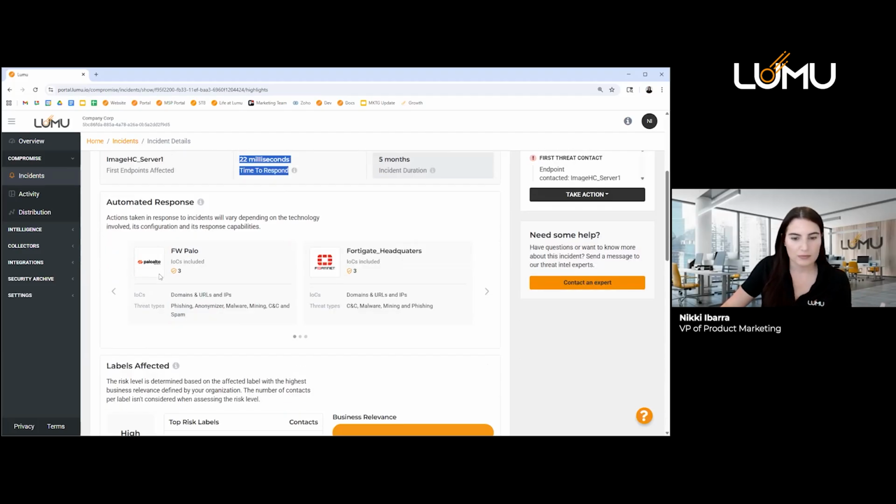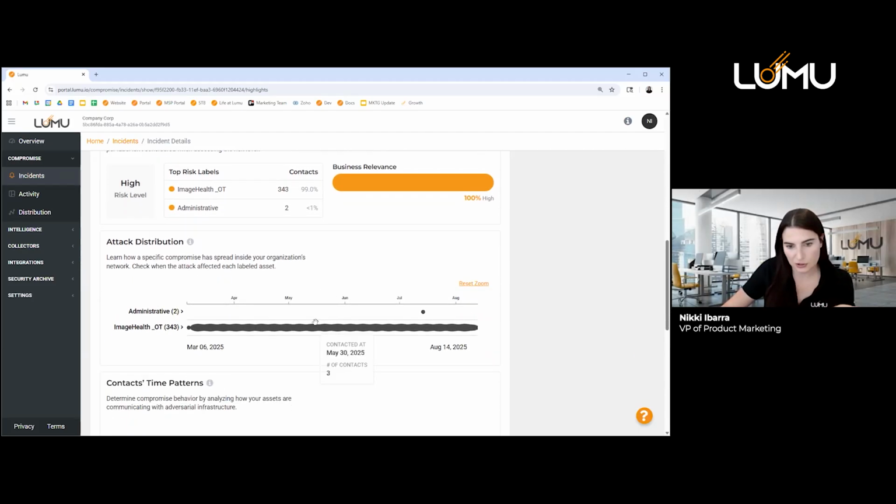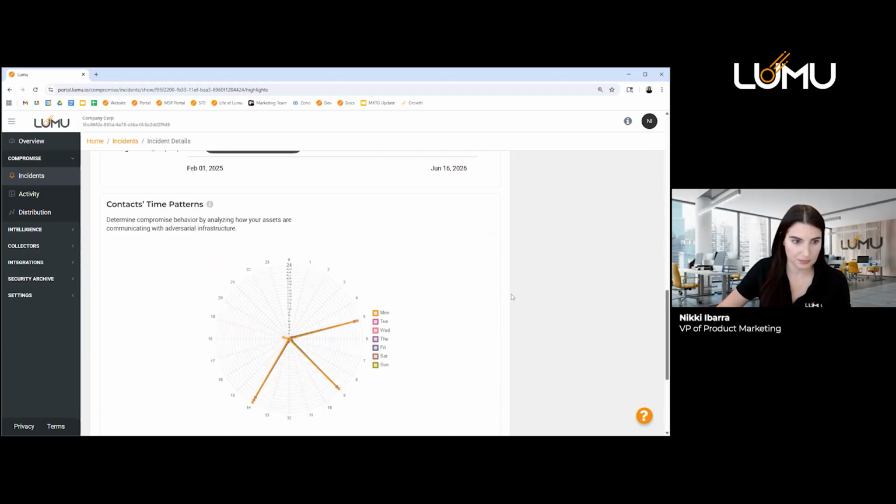So this talks more about what happened behind the scenes and timelines, and then also labels affected. Labels is basically a way that organizations can label network traffic so that they can say, all right, this traffic came from the OT environment. That traffic came from the admin environment. So that's just a way for them to understand and see what areas of the business have been mostly affected there. And then attack distribution is just another way to visualize contact patterns with the different devices that were involved and with the different labels that were involved there.